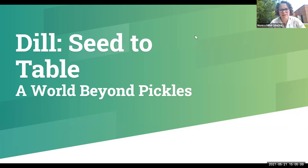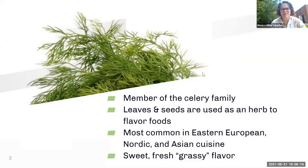So, a world beyond pickles. Dill is a member of the celery family, so it's closely related to celery and carrots. Both the leaves and the seeds are commonly used as an herb to flavor foods. It's most common in Eastern European, Nordic, and Asian cuisine, but we also find it in some more Americanized dishes like potato salad. That's where its origin is and where it has been most widely used for a long time.